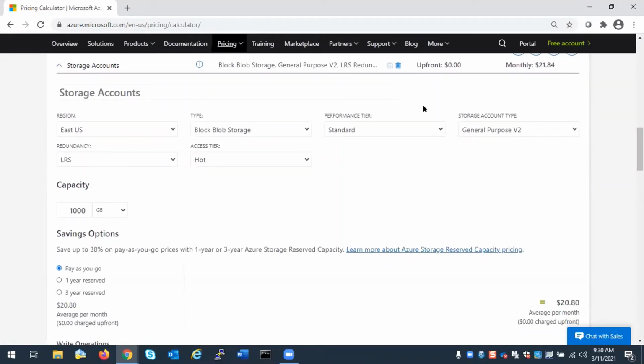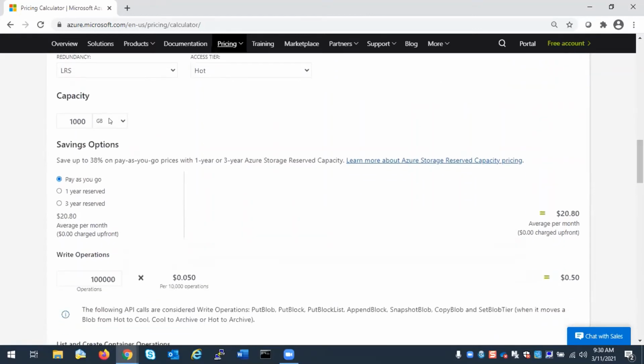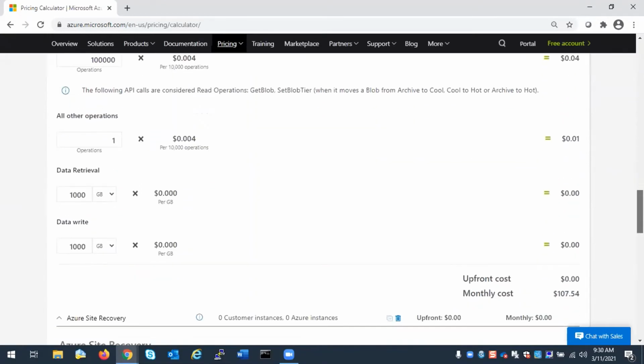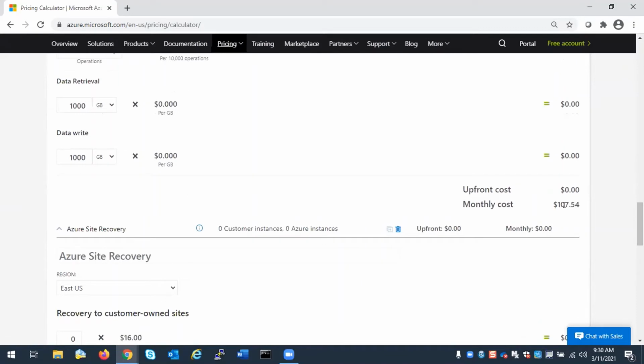In our storage accounts, which is our first piece in the calculator, you'll notice a number of options to choose from: those regions that we talked about, what type of storage you're using, the performance of that storage, whether it's local or zone redundant. We're going to leave those on the defaults for the purpose of this demo. What we will change is how much storage we're using. Let's say we're looking at 5 terabytes of data that we want to store up in Azure. As a basic upfront price without any discounts, called pay-as-you-go, we're looking at about $106, with a couple of write and read operations down here, which are negligible in cost. You're looking at $107 for just storing 5 terabytes of data up there each month.